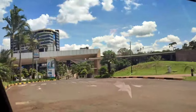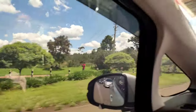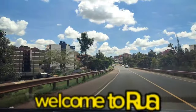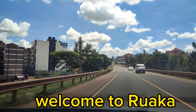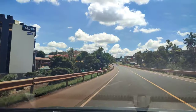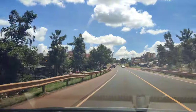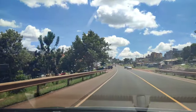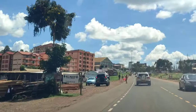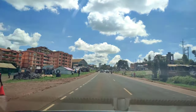RUAKA is approximately 13 kilometers from the CBD, so it's not too far, and it is a relatively safe area. It is safe, therefore it is able to attract young professionals and expatriates working in multinationals in that area. So houses here are a bit affordable.